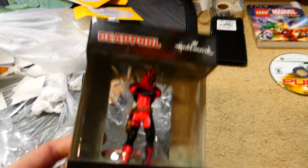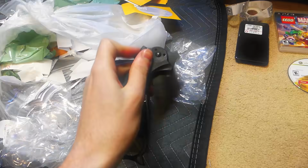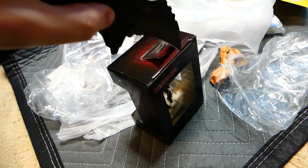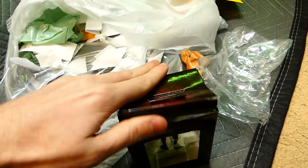Because that's cool, and it's Deadpool! Oh, that is so cool. I wanna get it out of here. Look at it. Here we go. Trusty, dusty knife. I'm gonna try to attempt to do this with one hand. I don't know how well this is gonna go, guys. Wow, that was actually relatively easy. Okay, let's open this box up and get that Deadpool out of there.